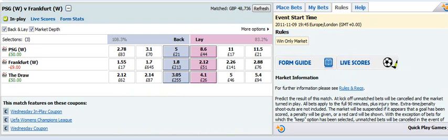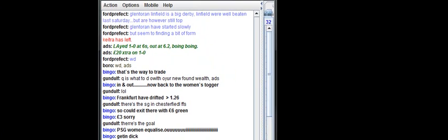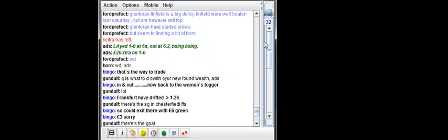A quick flick back to the Women's Euro Champions League game, PSG Frankfurt. PSG, in fact, equalised as we'd hoped. And I then exited the trade by backing Frankfurt, having laid them at 1.18. I then backed them at 1.99. And this realised a very easy, quick £20 profit.